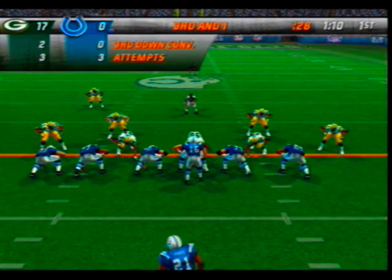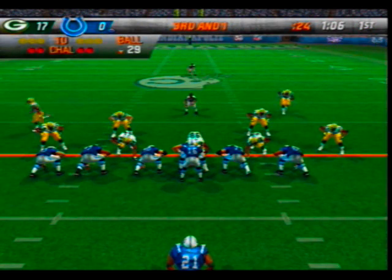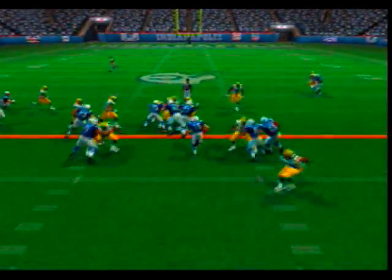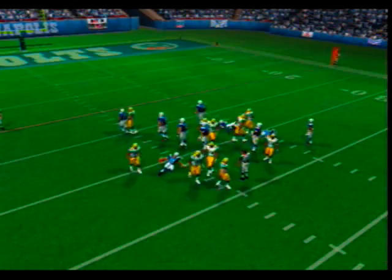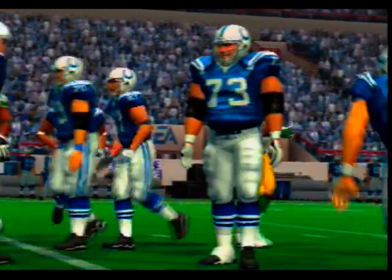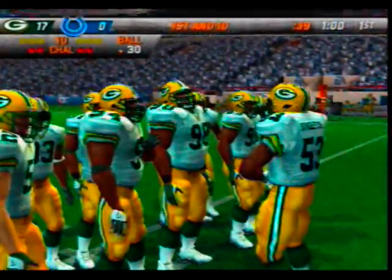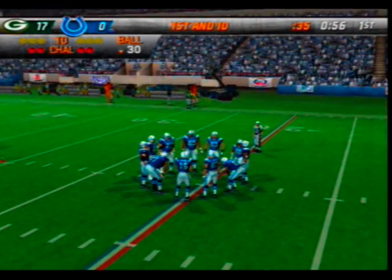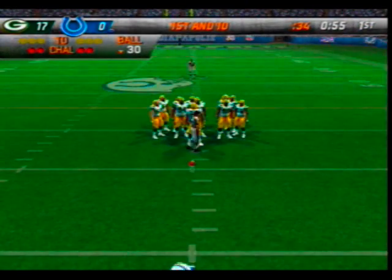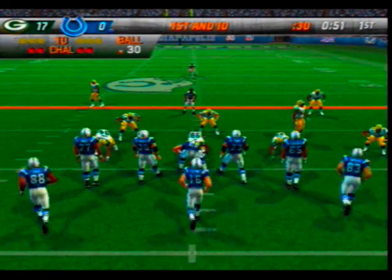Here we go. Young, the lone back. Perry sends a man in motion. Let's go, boys. Come on now, let's finish this. Let's go. He doesn't want to take the big hit. First ball on their own 30. Ball on the 30-yard line.